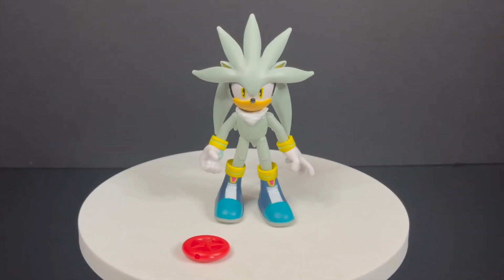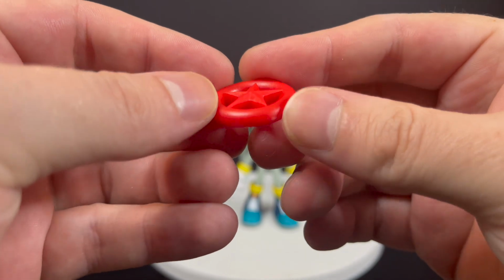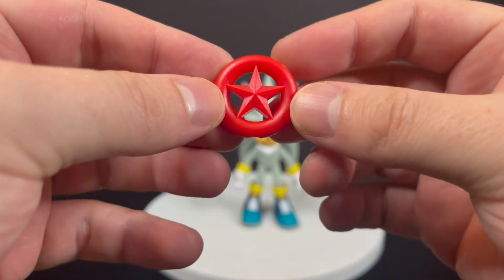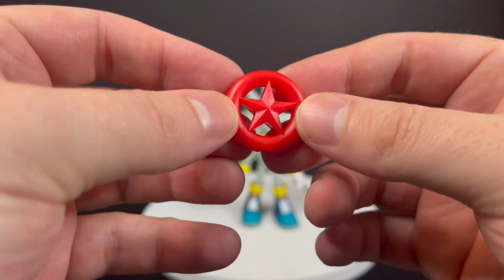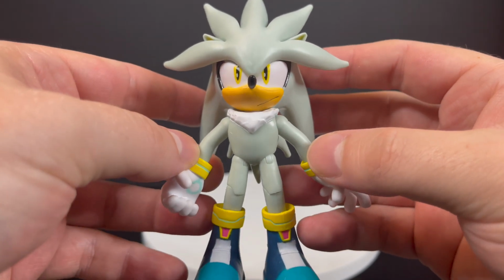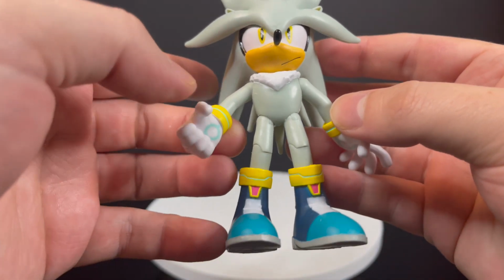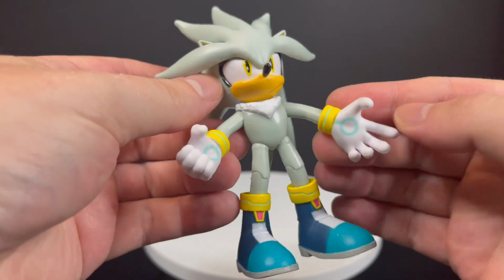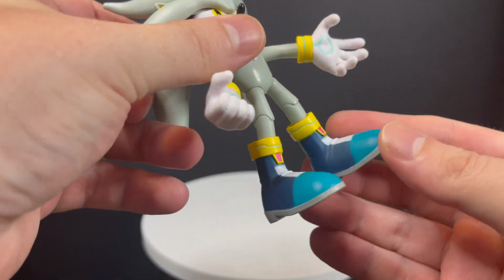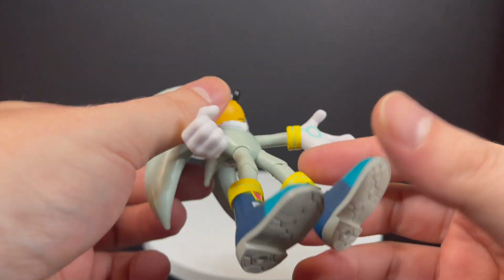Which brings us to Silver the Hedgehog, and I did have to look him up. I'm familiar with the character design, but I guess he was in the rebooted version of Sonic the Hedgehog. And his accessory is a red star ring, which looks pretty good. Again, looks like it comes from a playset where you could kind of hook stuff in, but it's reuse, what have you. But this guy is actually pretty dang cool looking. Now, again, I'm not too familiar, but I guess he's a time traveler, or he's like an ancestor of Sonic. Whatever, he's just got a cool design, right? He's a cool looking video game character.